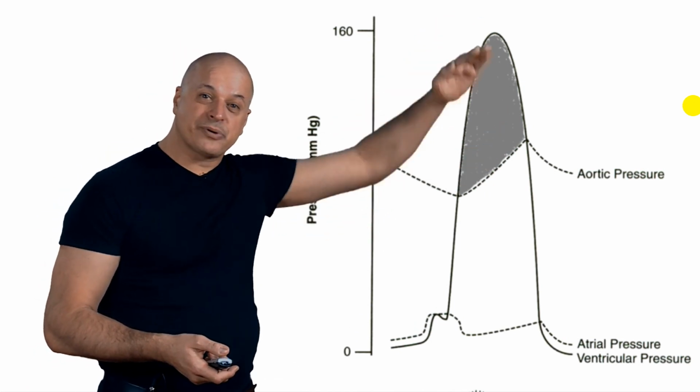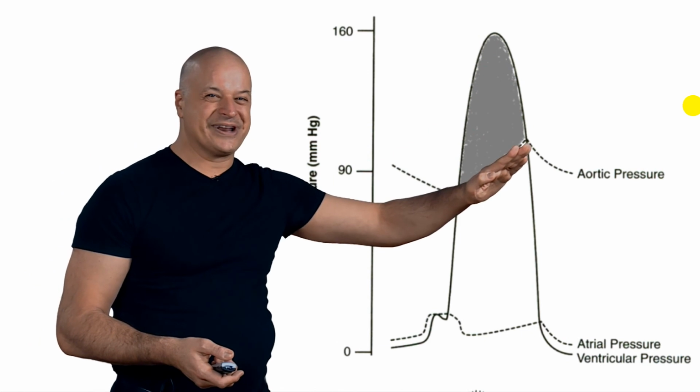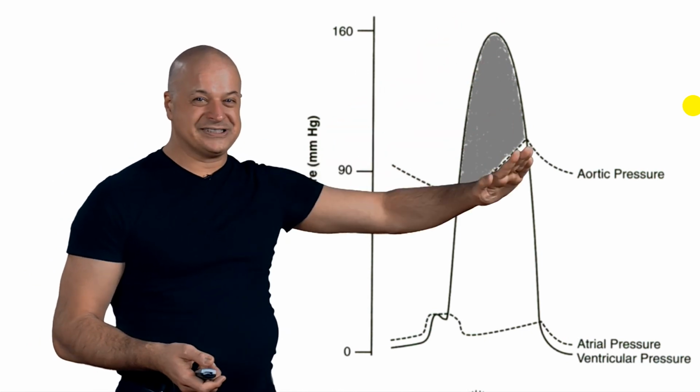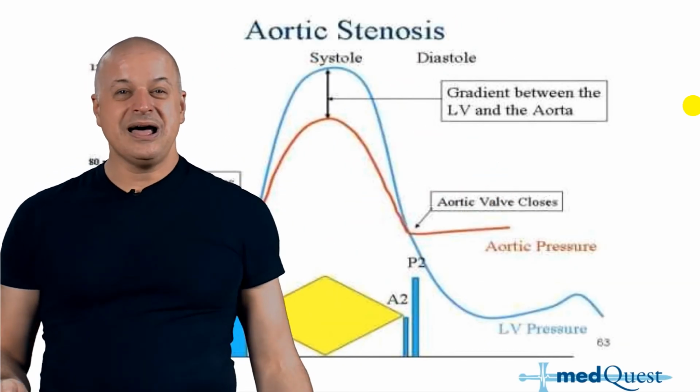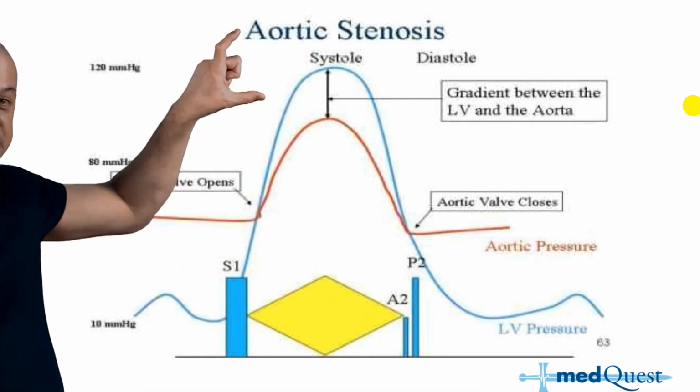That's the block. It's suppressed because this is the pressure in the ventricle, but this is all that makes it to the aorta. This is the pressure in the ventricle, but this is the pressure in the aorta. It's blocked. This is a different representation of the same thing, the gradient.